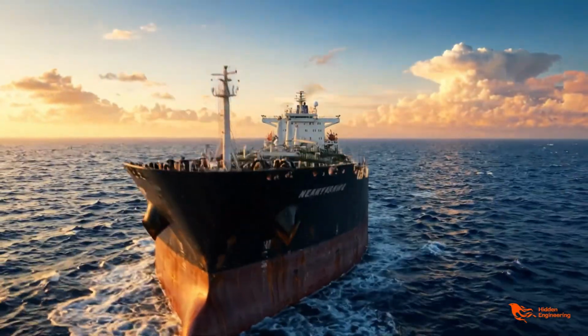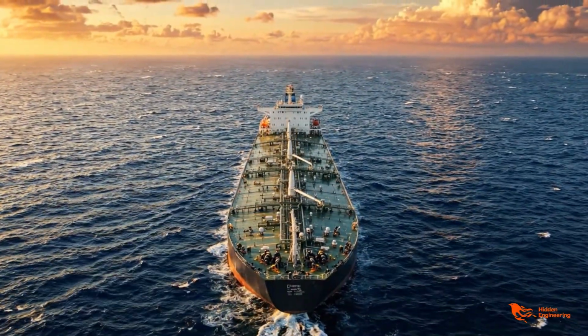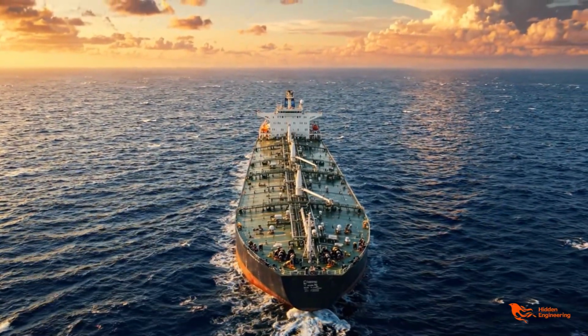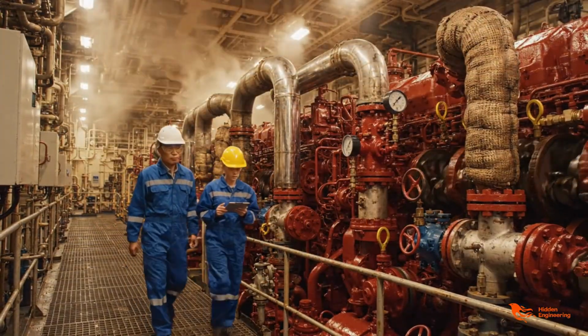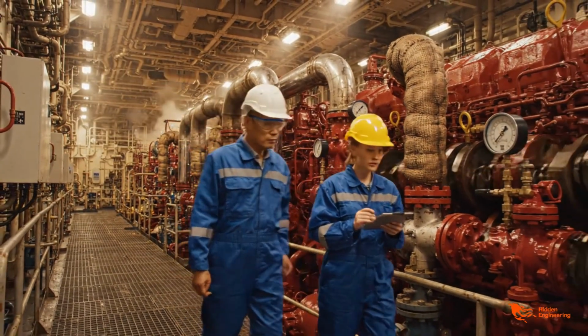From the outside, it looks like one enormous ship. Inside, it's a carefully engineered system designed to carry an extraordinary cargo. Deep inside the ship, a massive engine provides the power needed to move this floating giant.